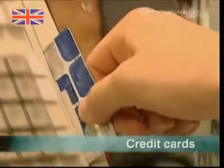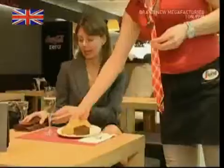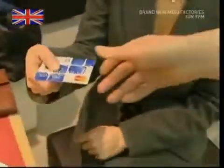In 1 year alone, credit cards accounted for almost £124 billion worth of spending in the UK. Everything from perfume and gifts to a meal in a restaurant are bought on credit. But how are these handy little rectangles put together?